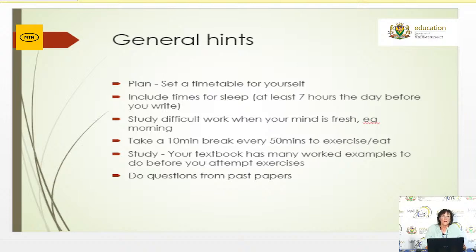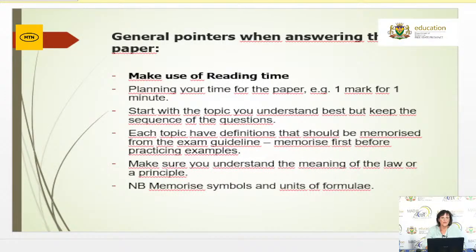Then I have some general pointers when you answer 150 marks. If you take a minute per mark, then you have 30 minutes remaining in the paper. How you do that is you take the question, look at the total marks, and say, for example, the first question is 20 marks, you take 20 minutes for that. And then you go on.